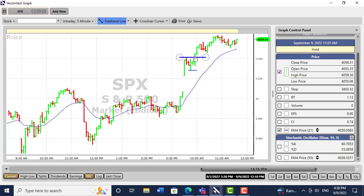I went long at 41, and I made a quick 10 points, and I took half off, and I brought my stop to entry, and I'm still long the other half at 58. So that's up 17 points, and my stop loss is sitting there somewhere, so I can't lose any money on the second half. I'm going to do my best to let that run. I could add to that position later, although it's getting quite late in the day for me. It's 20 to 5 on Friday.